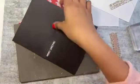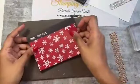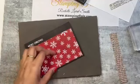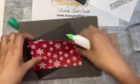So we've got a bit of a variety of cards going on today. I'm going to glue that, and I have to do some stamping as well, which we'll do in a minute, but let's get the base done.